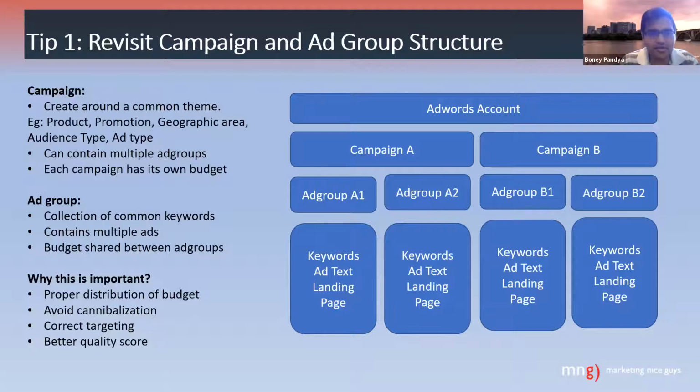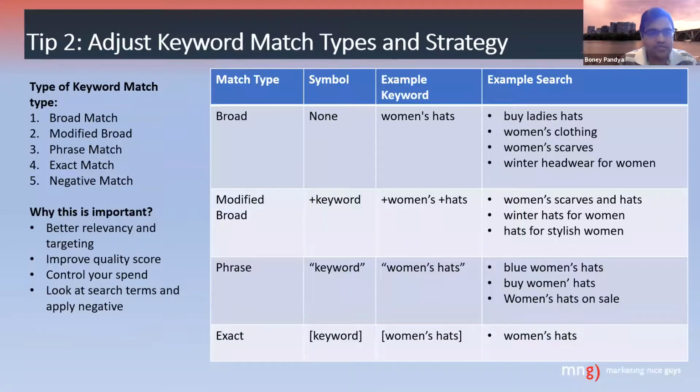Yeah, slide 2. All right. So the second tip that you guys can go in and take a look at right now is what keyword match type you're using. The match type is how Google knows when to show an ad for the keywords that you have within your campaign.